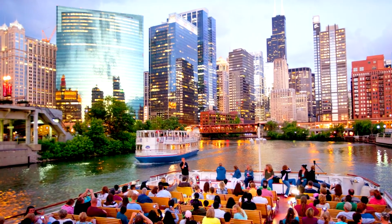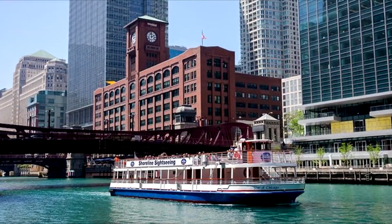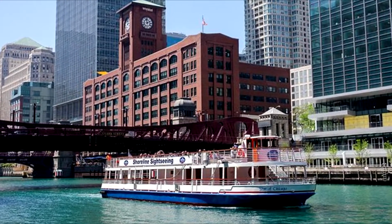Whether you take a cruise down the Chicago River or on Lake Michigan, you'll get stunning and unforgettable panoramic views of iconic buildings and the Loop's prominent monuments. There are lunch, brunch or dinner cruises. Cruises for sightseeing or ones which offer educational information on the city's architecture.